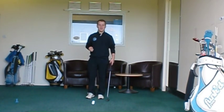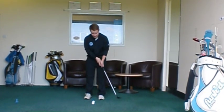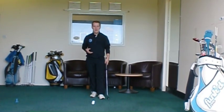Most amateur golfers seem to get caught up in the mechanics of the putt and actually start thinking about, right, how do I need to take the putter back? How do I need to follow through? Instead of just letting it happen automatically and letting it flow, because that way you're more likely to get putts into the hole.